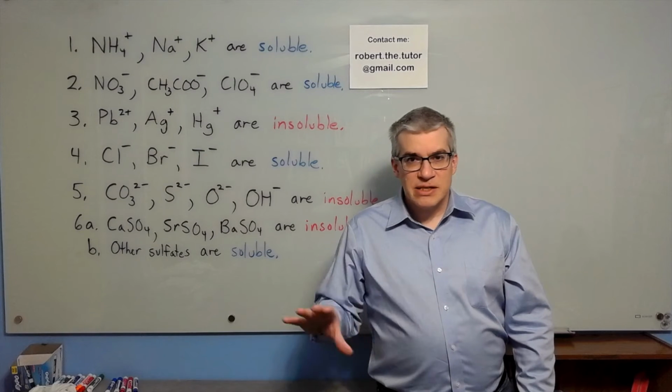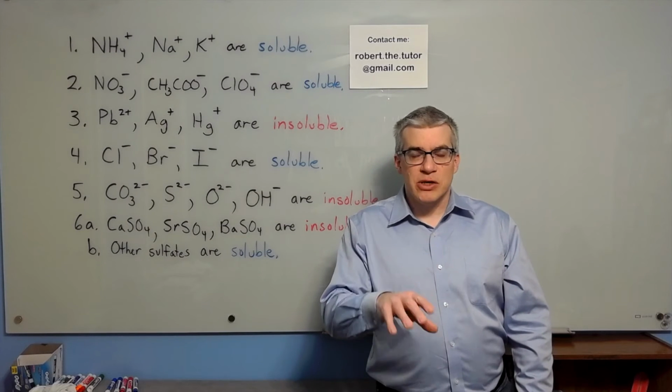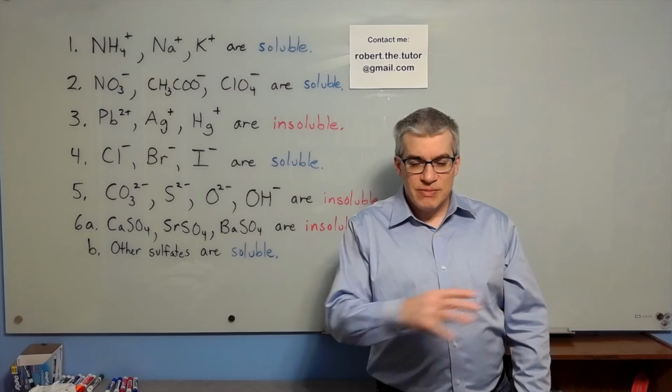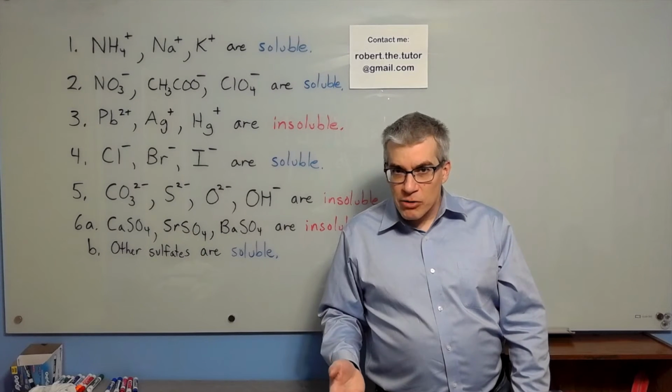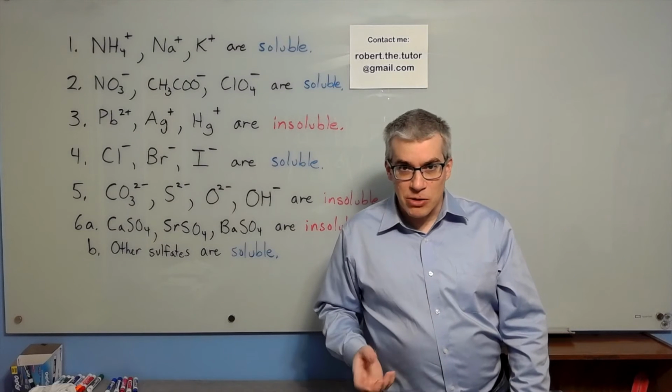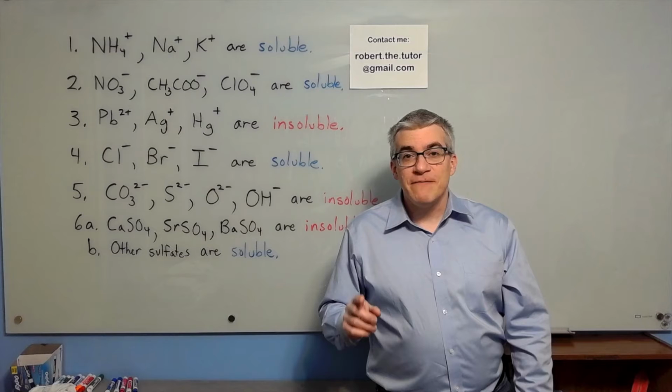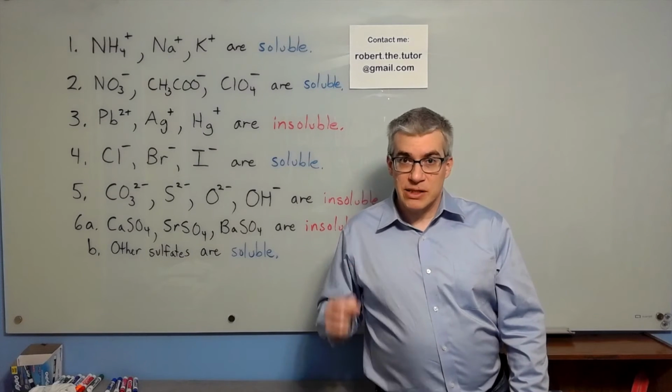Now, all those lists I've seen for solubility say this is soluble unless it's with this or this or this or this or this or this. And having 20 rules like that isn't terribly helpful. I mean, you just have to spend a while looking things up. However, after searching through several textbooks, I found one that displayed a ranked list.